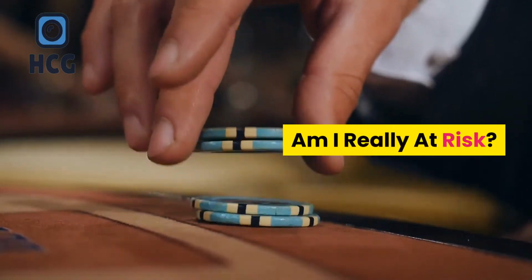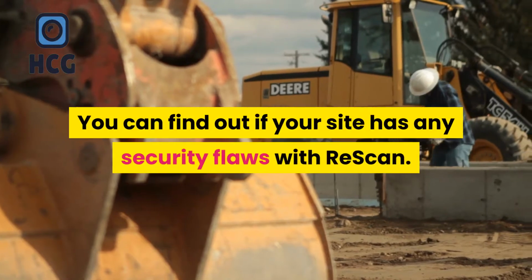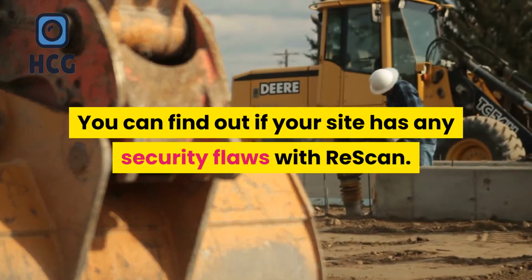Am I really at risk? Secure your website and computer. You can find out if your site has any security flaws with Rescan.